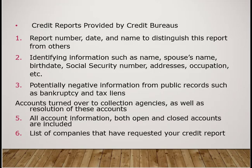So what are the credit reports, right? So you're going to get some type of distinguishing identification of you, the date, etc. There'll be some information about your name, your spouse's name, some social security number information, occupations. Then you'll get some potentially negative information from public records, right? Any bankruptcies or tax liens that you might have.